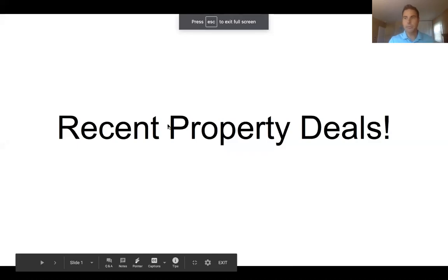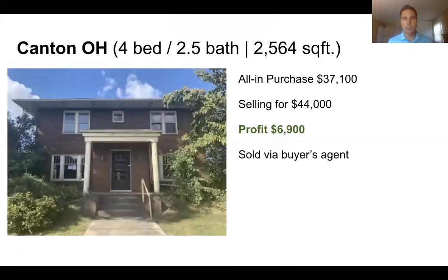So I guess the last few meetings, we went over some properties that were more doubles and home runs. We were making 20 to 30K spreads in Texas and California. Since it's the dog days of summer, I figured we'd cover some dog wholesale deals that we've had recently. And the first one here is in Canton, Ohio.